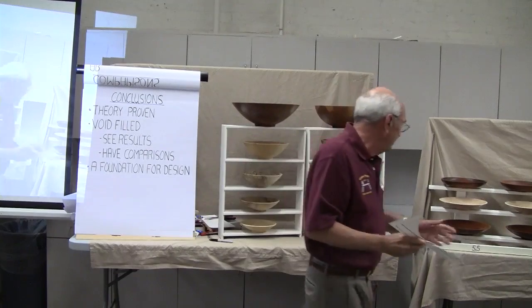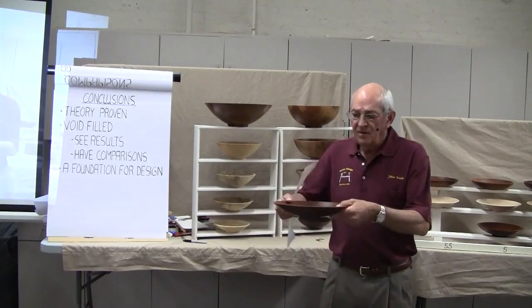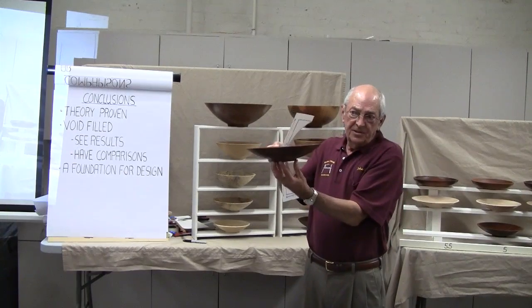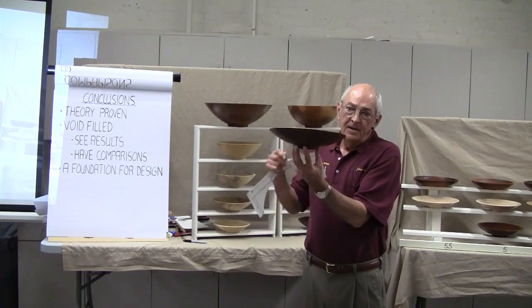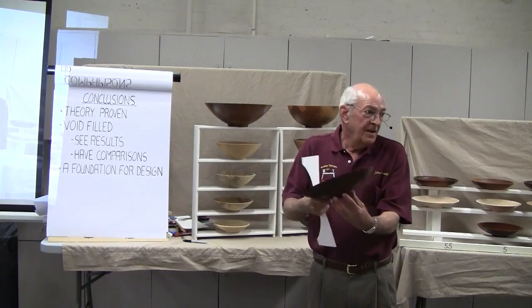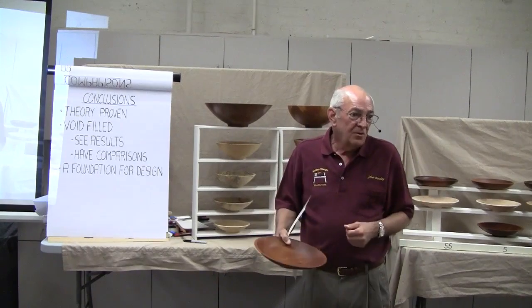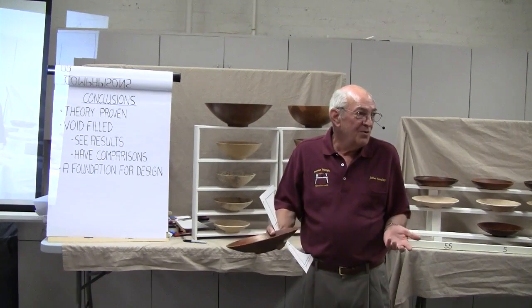Not only that, as we know, especially on these guys, this would have been a perfect sphere when I turned it. Now, the outside of it. When I turned the inside of it, I remember hitting the chisel, and it was going, well, it's no longer spherical because it's already moved on you.